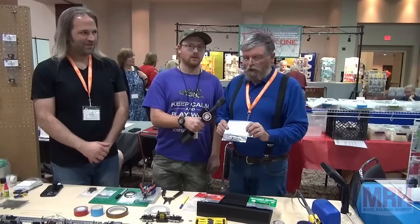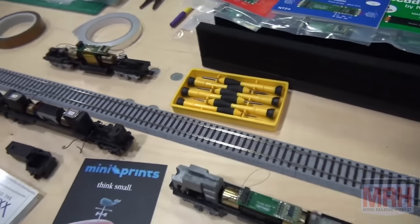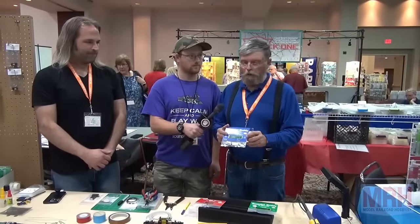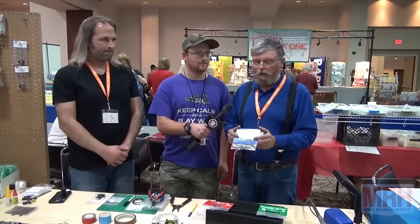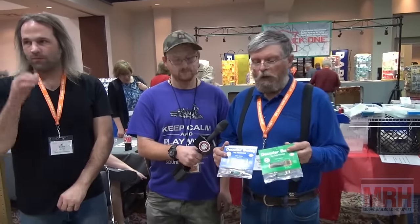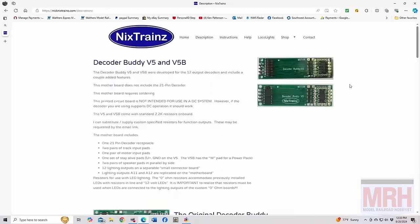Well, thanks, Daniel. This is a new addition to the Dakota Buddy line. I wanted to announce it here at the show. The show is wonderful. We love being here. This is a great place to do it. We've had great people. What this does is ties up with soundtracks decoders. This one ties up with Loksound decoders.